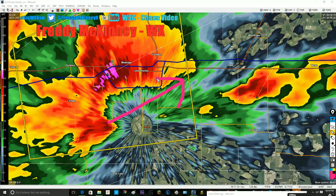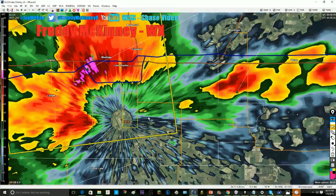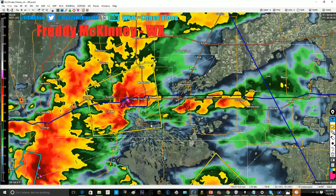If you're in Lake Charles, watch out. Hail to the size of 1.5 inch, and the possibility of a tornado is increasing. This area, the tornadic portion of the storm, is heading straight for the town of Iowa. So if you're in Iowa, be on the lookout for the storm. This will likely get reissued as a severe thunderstorm warning and possibly even a tornado warning, depending on the location from the radar.